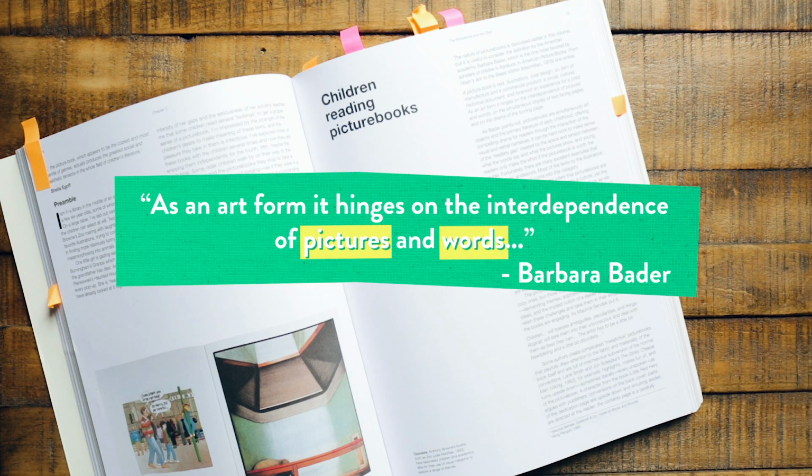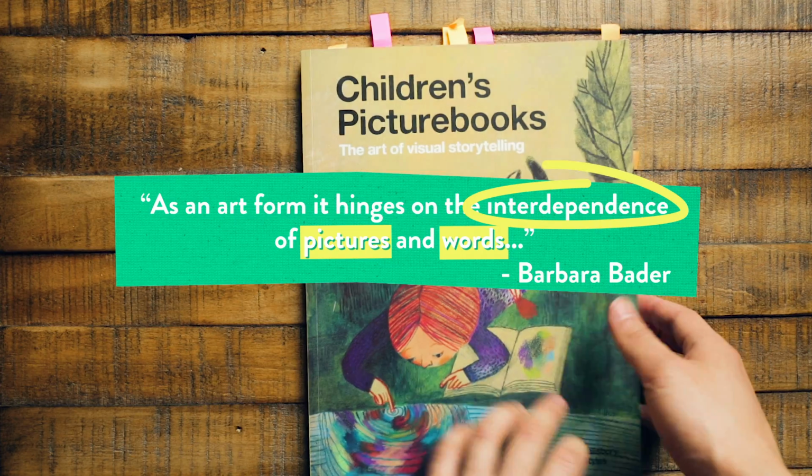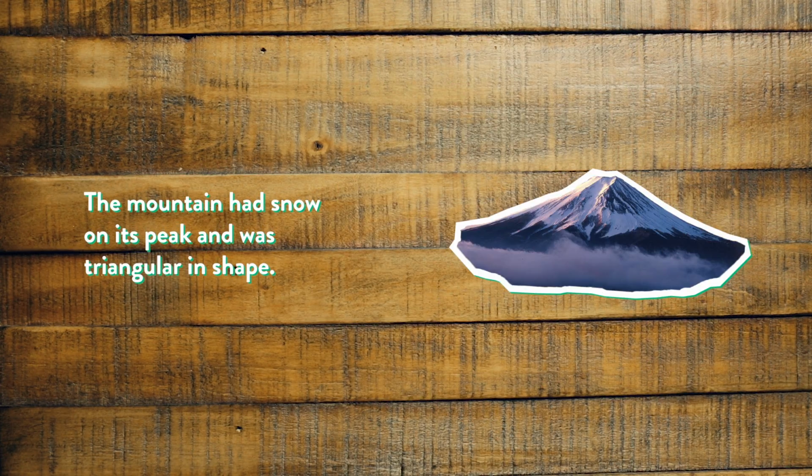However, it's important to note that this is an interdependence between the two. It's often misconceived that a picture book is just the use of words to describe the picture or a picture to show what the words describe, but that isn't the case.